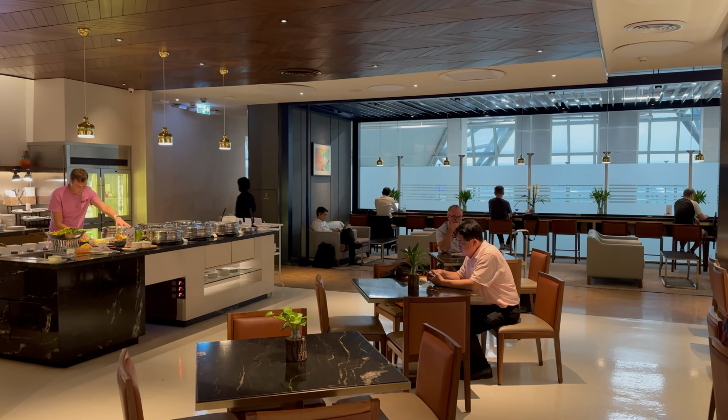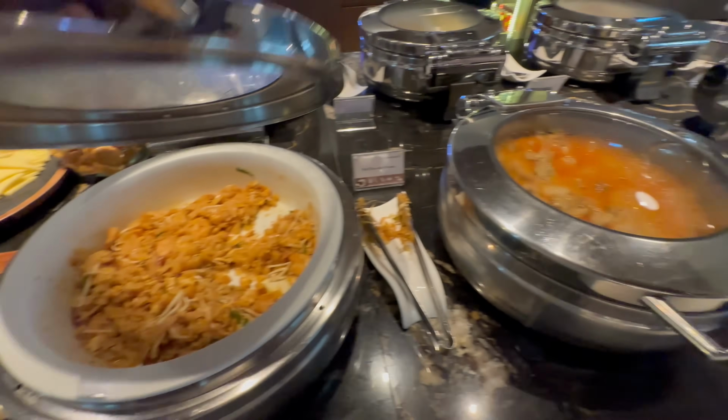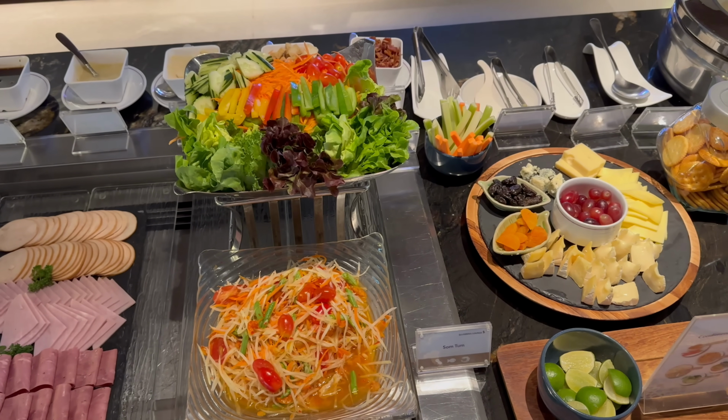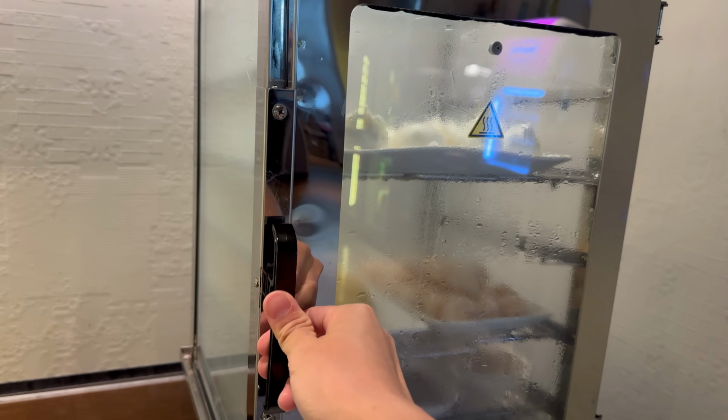They don't have shower room in the SilverKris, not like we're going to have a second shower again. So we're going to jump straight to the buffet. Compared to the Thai Airways, you've got fewer Western options here, but you've got a bit more Thai and Asian flavours. Here you've got pad Thai, chicken yellow curry, and dim sum.